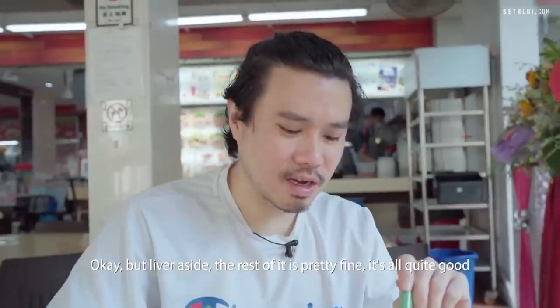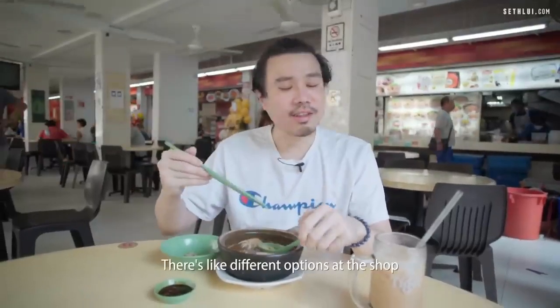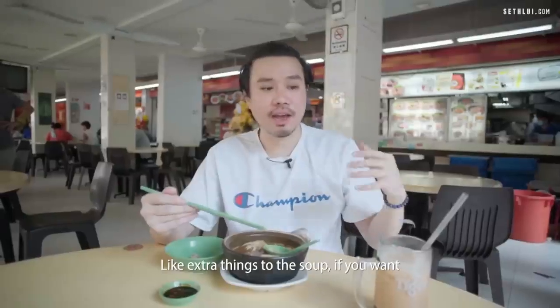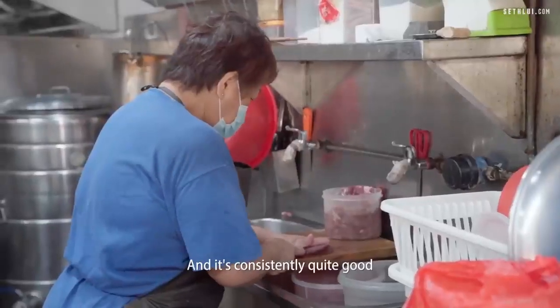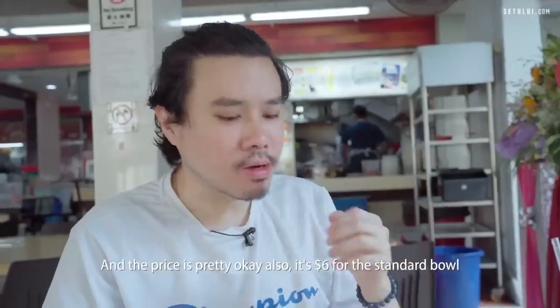Okay, but liver aside, the rest of it is pretty fine. It's all quite good. The soup is really hearty. There's different options at the shop, so you can add different ingredients also, like extra things to the soup if you want. I've been coming to Hong Zi for quite a while. This is not my first time here, and it's consistently quite good lah. And the price is pretty okay also. It's like $6 for the standard bowl.